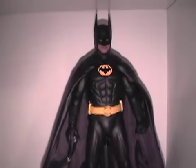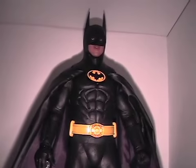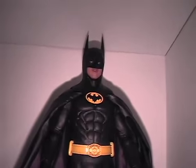The only 12-inch figure I have that even comes close to this is the Sideshow Star Wars Obi-Wan Kenobi. And I'll show him off in a little bit. But this Batman is awesome.